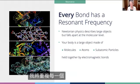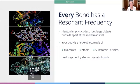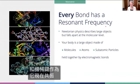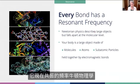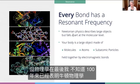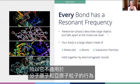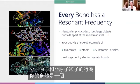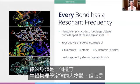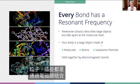I'm going to repeat, every electrical, magnetic, and chemical and mechanical bond has a frequency at which it resonates. Now, Newtonian physics describes the behavior of large objects very well, but physics in the last 100 years has shown that Newtonian physics falls apart at the molecular level. So it doesn't apply to the behavior of molecules, atoms, and subatomic particles. Your body is a large object that obeys the laws of Newtonian physics, but it's made up of molecules, atoms, and subatomic particles, and those are all held together by electromagnetic bonds.